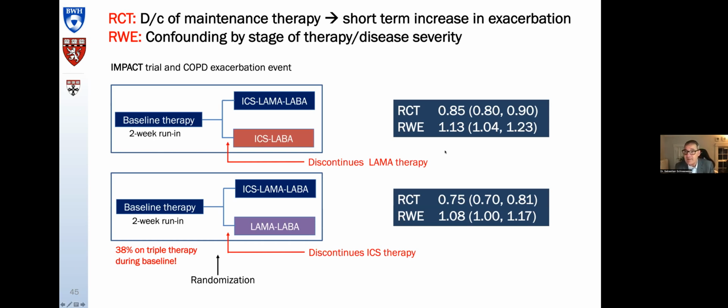We see flat null findings for both of those arms because if you don't have this weird selection, you actually have a null finding. Triple is just as good as dual therapy in clinical practice. And I'm quite convinced that our finding is valid. We're studying something quite different from the randomized controlled trial, which is a takeaway trial rather than an adding trial.